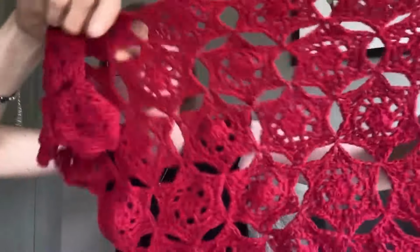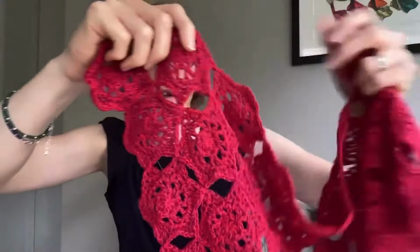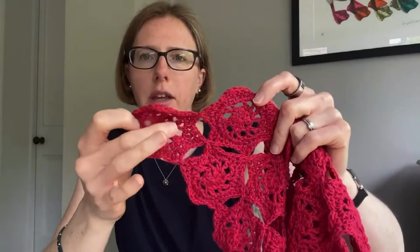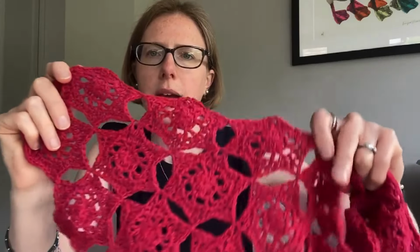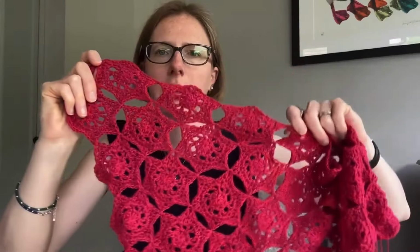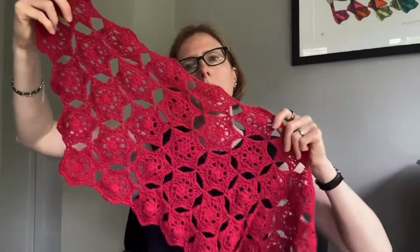But yeah, there's a lot of empty spaces in it, isn't there? So this is growing quite quickly. It's only 4 rounds each of these, so they don't really take that long to make. And it's pretty much exactly what I was hoping for, I think.